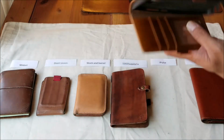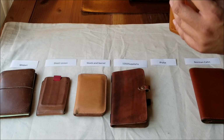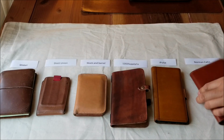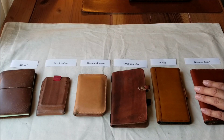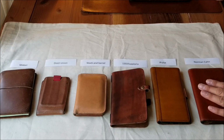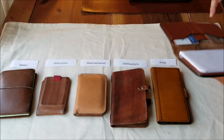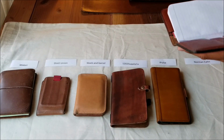1, 2, yeah, don't think this one will last. 3 right there. All right, Norman Cahn, the best out there. So if you have money, definitely buy one of these. I highly recommend it. Stitching is perfect, perfect. Been using it all this time. Absolutely no problem. Beautifully done.